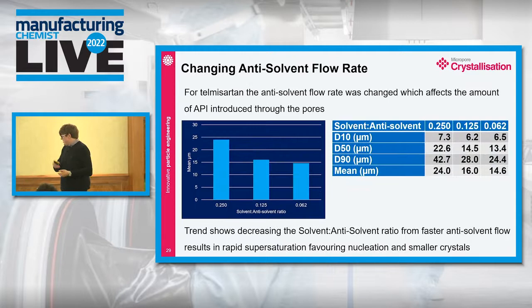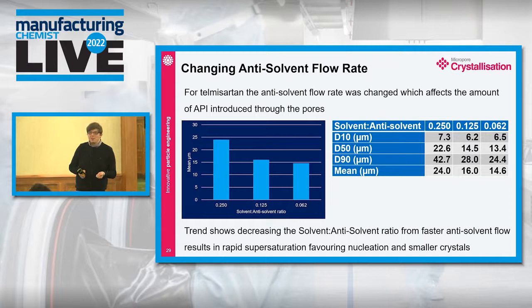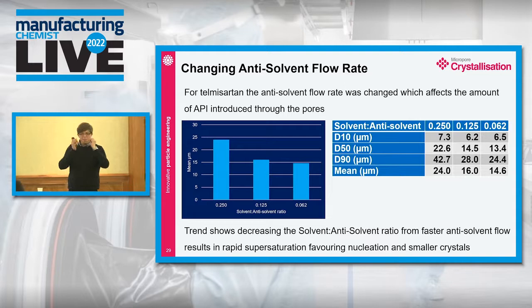Interestingly enough, when we increase the anti-solvent, this gives you much smaller crystal sizes. The reason for this is that this particular drug, telmisartan, is immensely insoluble in the anti-solvent that we used. In fact, I think I used 0.3 milligrams, and it was still insoluble in 50 mL of water. So it's incredibly insoluble, and that's why when you increase the anti-solvent, the crystals shrink, because it immediately crystallizes, and the more anti-solvent, the more rapid the precipitation.